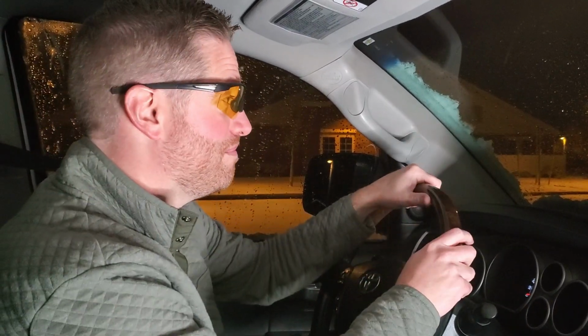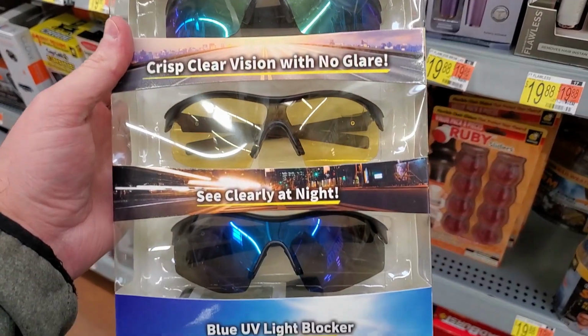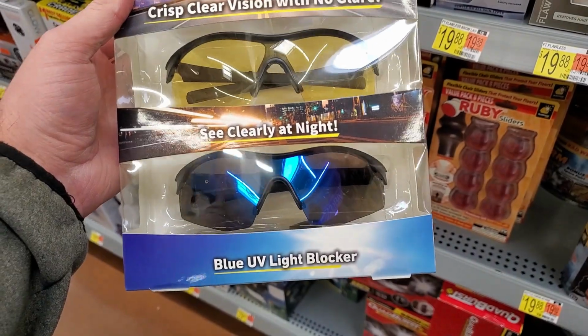Now I wanted to use tip number 3 to talk about these babies. Driving glasses. Do they actually work? Yellow tint driving glasses are actually really interesting, and you'll see them advertised everywhere. But if you put on a pair of yellow tint glasses, you'll notice that they enhance contrast. It makes things pop out a little bit more, makes it easier to spot certain things.